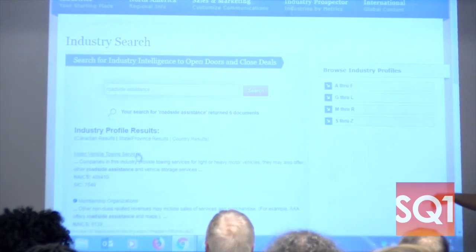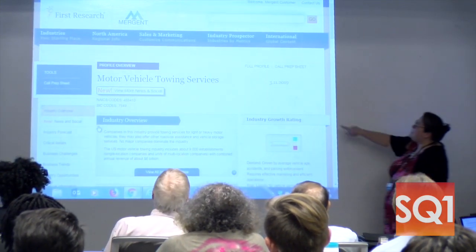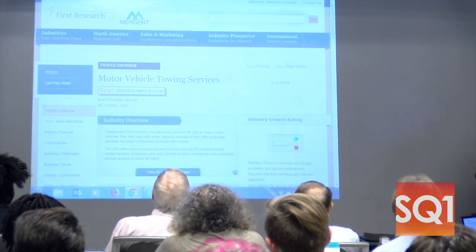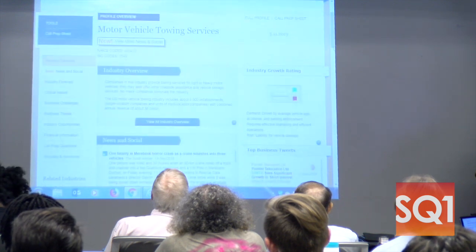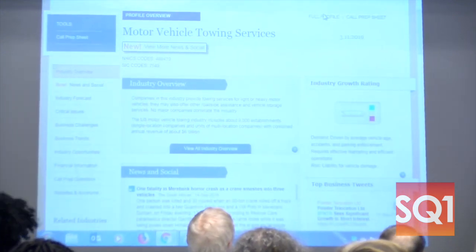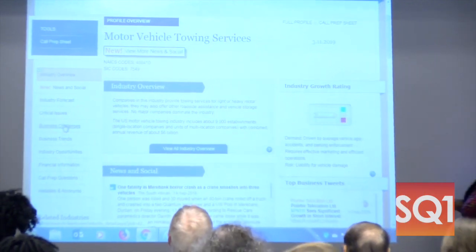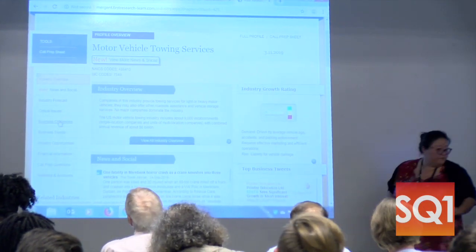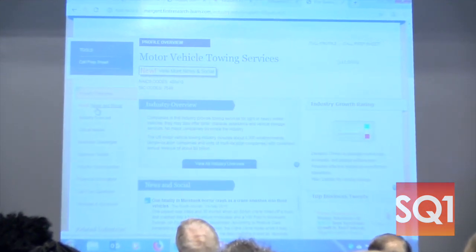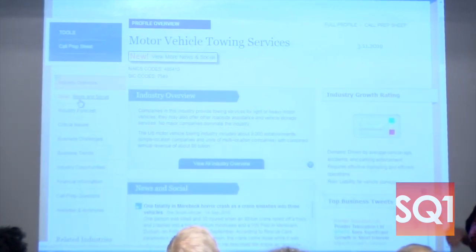Okay, so these are my results. I clicked on that first one. I see it spinning. All right, so this tells you when it was last updated. So it looks like it's due for its next quarterly update. But right here, you'll see at the top an industry growth rating. It just does high, medium, or low. Not low is good. And then on the side here, you have all the different portions of the report. What can be very useful are the critical issues, the business challenges, and then business trends and industry opportunities. Those 4 categories are essentially a SWOT analysis, so strengths, weaknesses, opportunities, and threats for the industry.